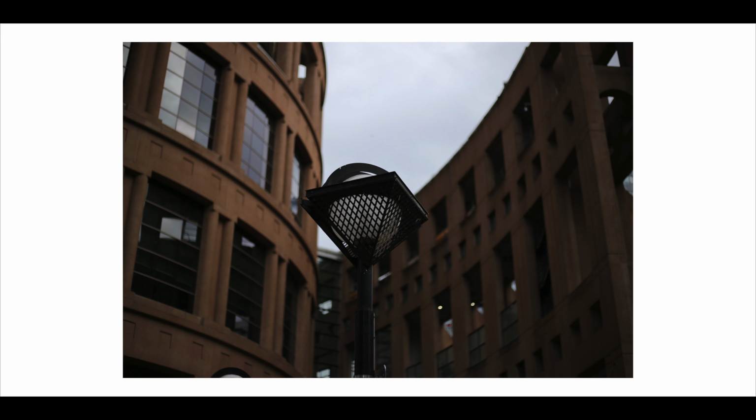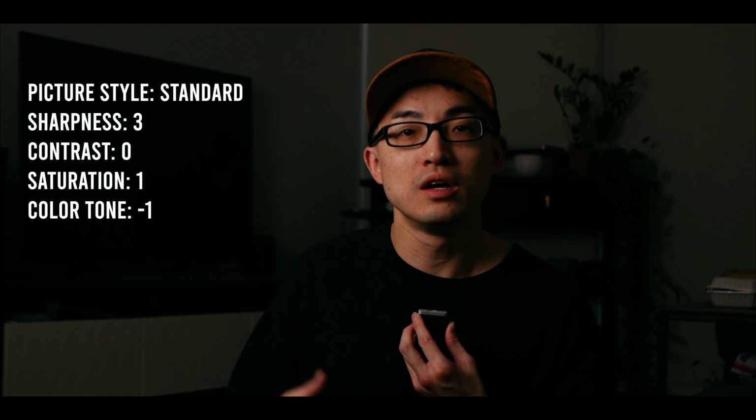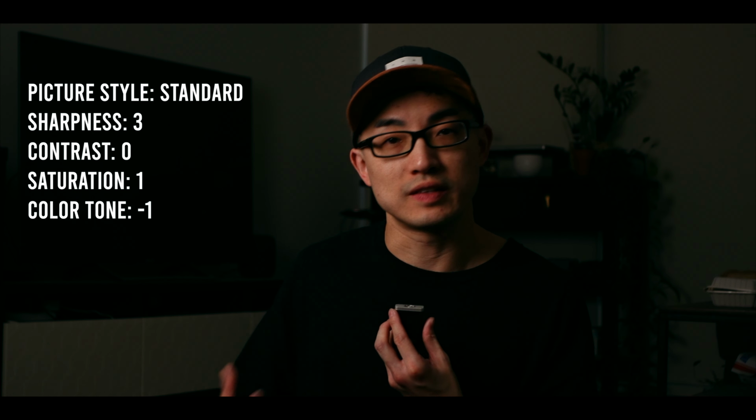Straight out of camera, JPEGs are already really, really good, and I'm probably going to share on the screen with you guys my settings and also the color profile that I use on the Canon 60 Mark I in order to get the JPEGs that are straight out of the camera.